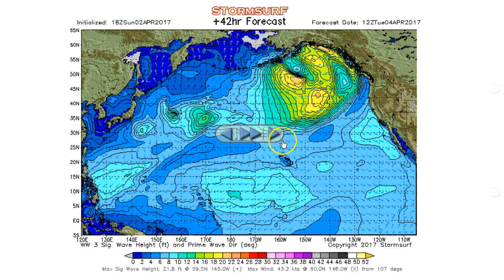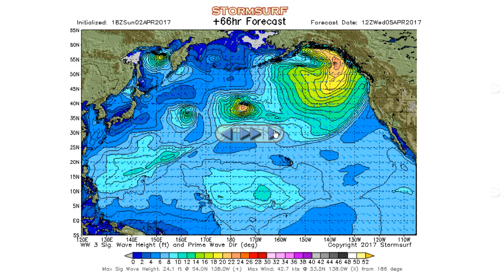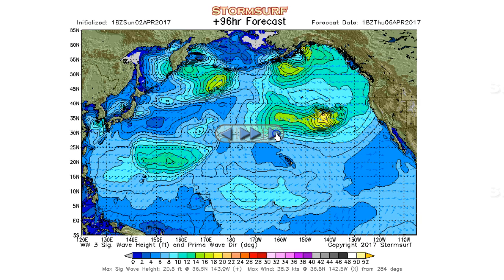And then secondary fetch generating 18 to 20-foot seas, a broader area of 20-foot seas into Tuesday night, targeting the U.S. West Coast well again. Sideband energy for Hawaii continues but starts fading Wednesday morning. Next gale sets up on the dateline, very small area, 20-foot seas. Maybe some 13-second period swell for Hawaii, but nothing huge.